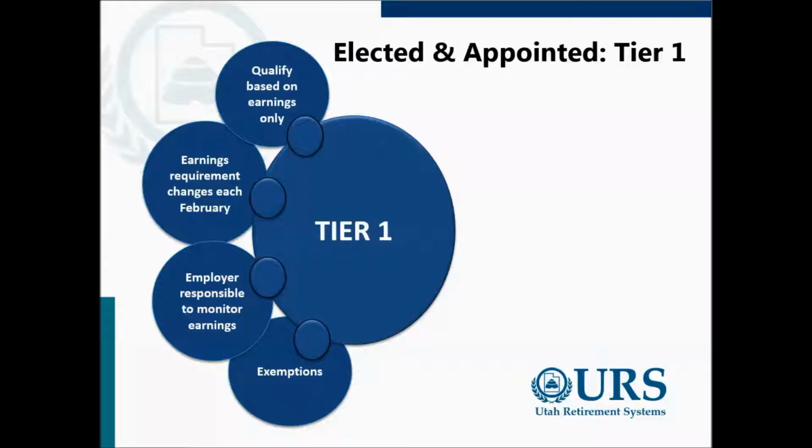Now the only exception to this rule is that the elected and appointed officials who meet eligibility do have the option to exempt out. That has to be the choice of the employee. The employer cannot tell them that they have to exempt out of the retirement system. One thing I want to point out, just like eligibility, exempting in Tier 1 and Tier 2 mean two different things. So if I choose to exempt out because I'm a Tier 1 elected or appointed official and I've met eligibility, that means I am exempting completely out of the retirement system.